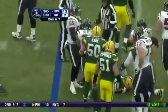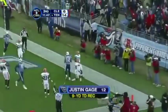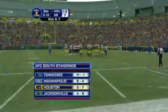Here's James Brown in New York. Hey, Gus, we know that the Titans can clinch the South with the win today. They look like they're en route. Play action by Kerry Collins on the roll, hooking up with Justin Gage at the back of the end zone, a 9-yard strike. Tennessee out in front, 21-6. That in the third. Back to Gus Johnson and Steve Tasker.